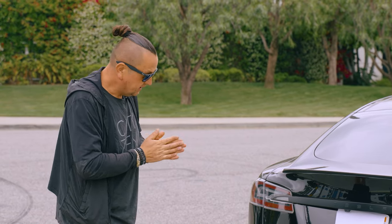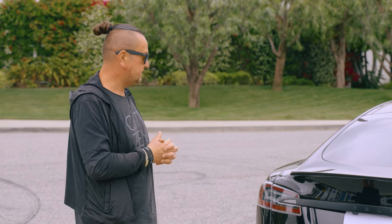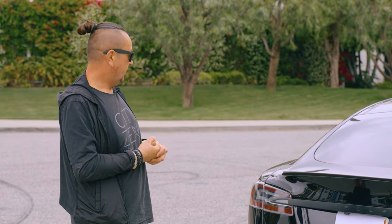Thank you so much, Tesla. Thank you so much for not abandoning 2013 Teslas, and the people who can still use it, like me, and still enjoy it like me again.